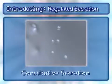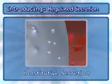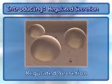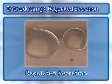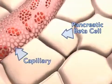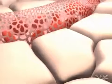Remember that in constitutive secretion, vesicles from the trans-Golgi network are sent to the cell surface for immediate secretion, whereas in regulated secretion, vesicles containing the product for secretion remain near the cell surface until a specific signal arrives that triggers the secretion. Here we see a pancreatic beta cell, one of the cell types found in the pancreas.